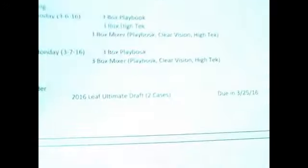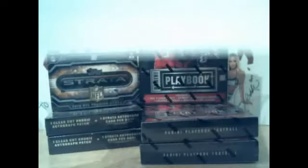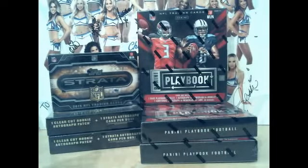On order, we've got 2016 stuff coming in. It's due in March 25th. I've got two cases of those coming. It's the 2016 Leaf Ultimate Draft, and we'll probably list those up by player instead of teams. I'll get a checklist when it gets closer to time for those to come in.